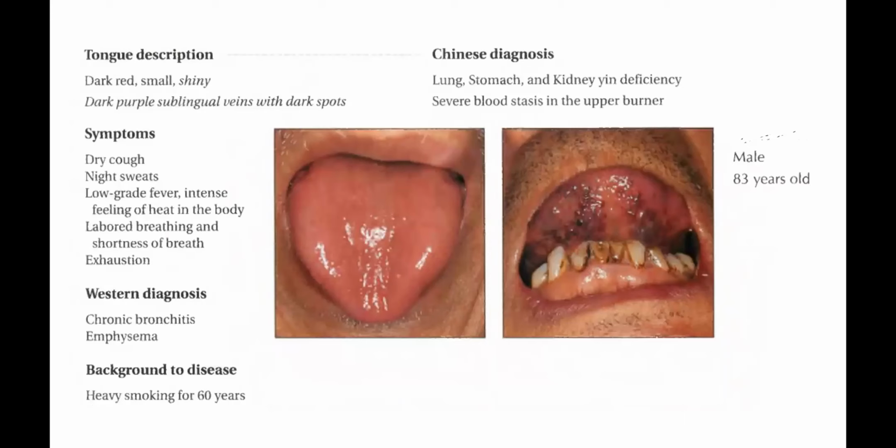Next patient is a male, 83 years old. The tongue is dark red, small, and shiny, so there's a presence of lung, stomach, and kidney deficiency. There are also dark purple sublingual veins with dark spots, so there's a severe blood stasis in the upper burner. Patient symptoms are dry cough, night sweats, low-grade fever, intense feeling of heat in the body, labored breathing, shortness of breath, and exhaustion. So Western diagnosis, there is chronic bronchitis, emphysema. Background to disease, heavy smoking for 60 years.